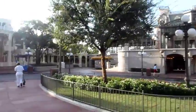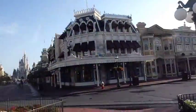We're at orientation and getting a tour of Magic Kingdom where we're going to work, and there's like nobody here. And I love it.